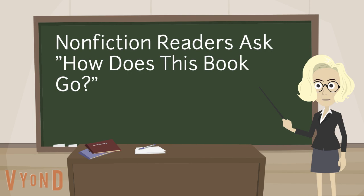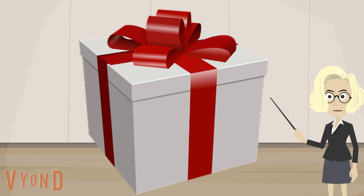Today, I want to teach you that when readers get ready to read and learn from a nonfiction book, they preview all the different parts of the book when they take a sneak peek. Readers look at each part and think, how does this book go? Are you wondering what great gift we're going to get with this book? Let's find out.